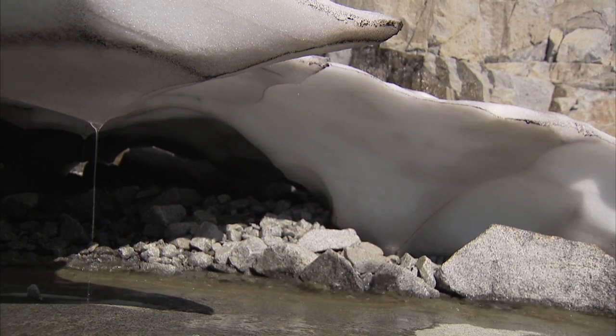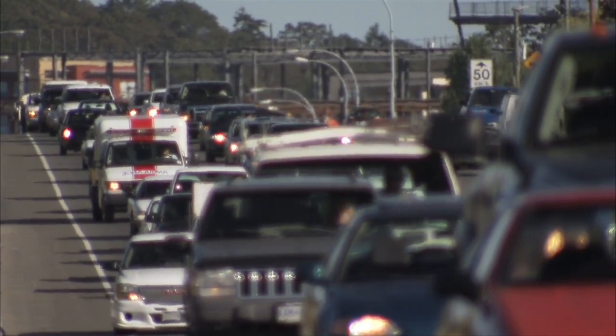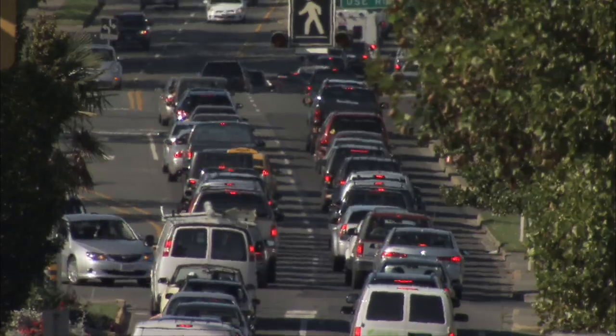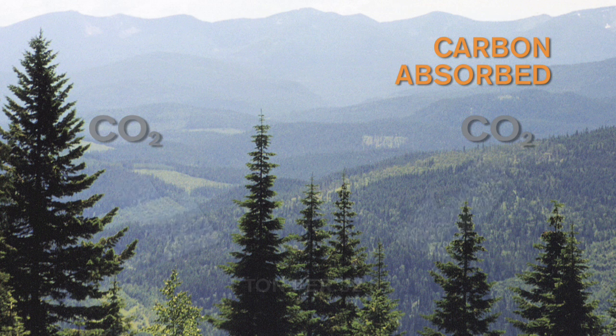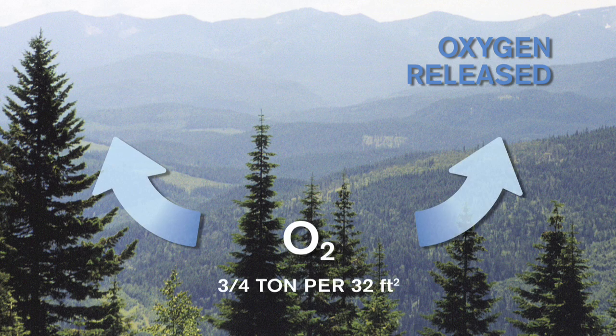Climate change is largely due to increasing levels of greenhouse gases in the atmosphere, especially the carbon dioxide released when fossil fuels are burned. The best ways to address climate change are to reduce greenhouse gas emissions and store more carbon. A healthy, sustainable forest can do both. On average, a tree absorbs 1 ton of carbon dioxide and releases 3/4 of a ton of oxygen for every 32 cubic feet of growth.